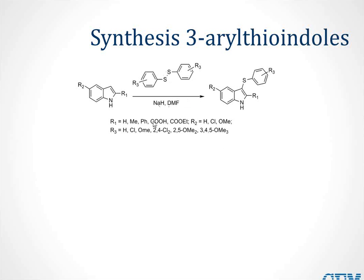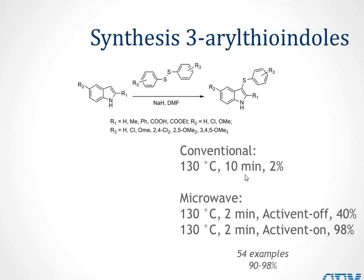But unfortunately, when you run this chemistry, due to using sodium hydride, significant amounts of hydrogen gas are generated during the method. So they ran this conventionally, just to try and see if they could optimize the chemistry. Running at 130 degrees for 10 minutes, they can only get about 2% yield. This had to run for about 10 hours to get to about 90%. Now in the microwave, they ran this both with and without using the ActiVent. Without it, they were able to get about 40%, because the reaction stopped moving to completion as there was no more power being put into the sample.